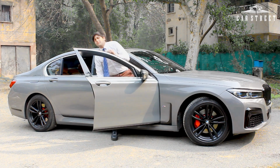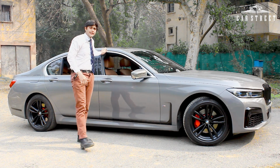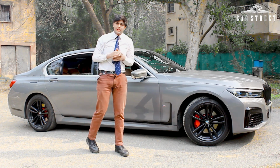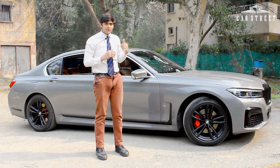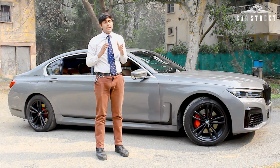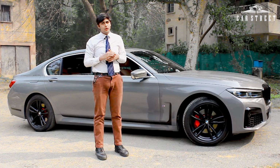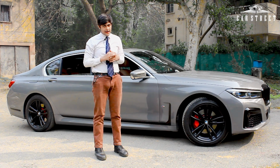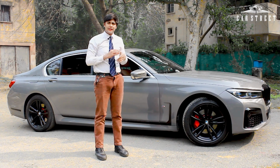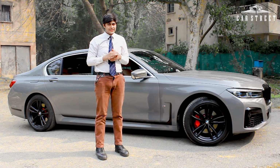Now speaking of the pricing of this BMW 7 Series that has only ever had one single owner and has only driven 10,000 kilometers, that also comes with soft closed doors, this car has an on-road pricing of 1.5 crores to 1.6 crores depending upon your location and your choice of add-ons. तो मतलब कि इस गाड़ी की कीमत आती है somewhere from 1 crore 55 lakhs to 1 crore 60 lakhs.